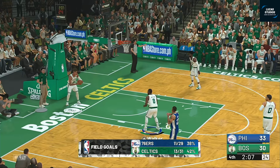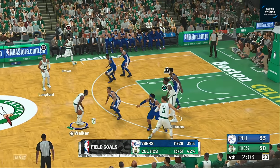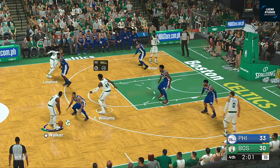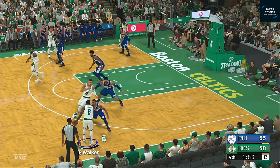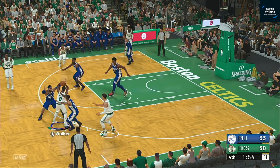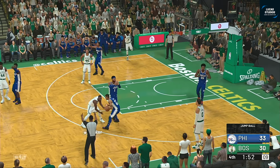And how about the execution on that play? The screen was set up in exactly the right spot. And the finish wasn't too bad either. Just great timing on that play, too, guys. Makes it impossible for the defense to react. And a bit of a battle here for the ball. The official signals a jump ball here.